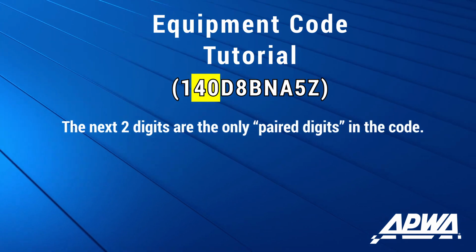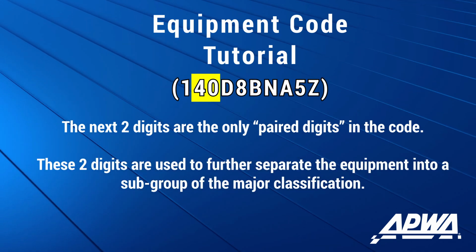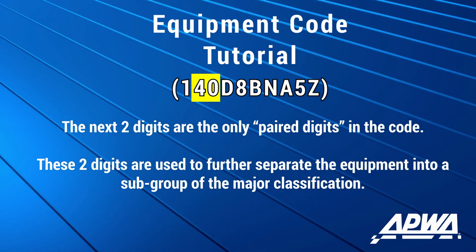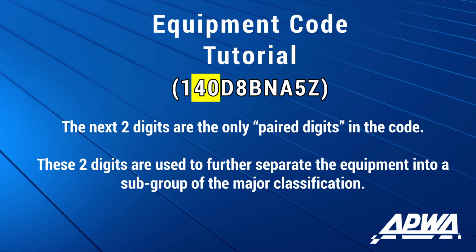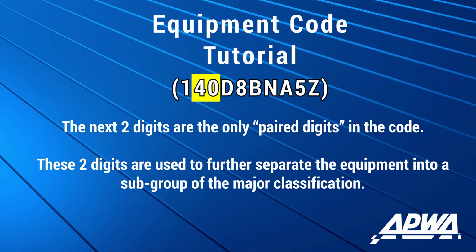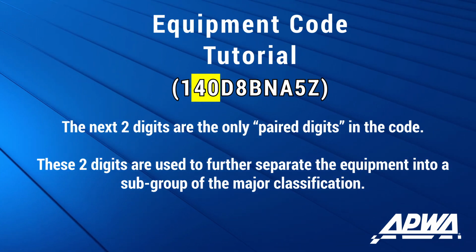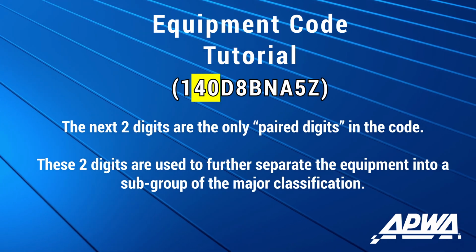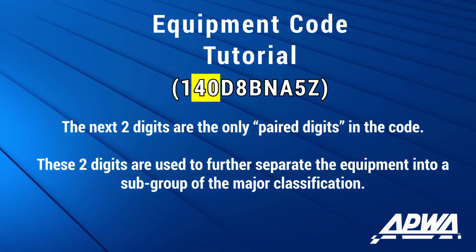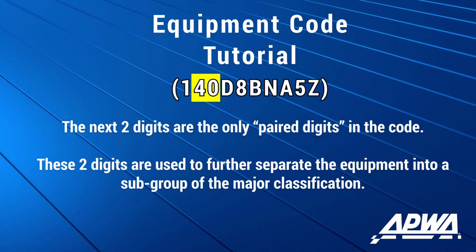The next 2 digits, positions 2 and 3, are the only paired digits in the code. The 2 digits are used to further separate the equipment into a subgroup of the major classifications. To separate our example vehicle from all the other rear loaders, front loaders, etc., which would also use the number 1 in the first position of the equipment code, we would use the code 40. This indicates that our example vehicle is a truck, compactor, side loading. If this side loader we are using as an example was only for recycling, we would use the code 60 instead, which would identify the unit as a truck recycling side loading.